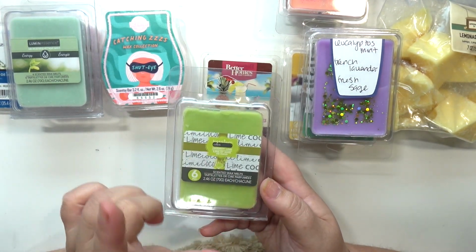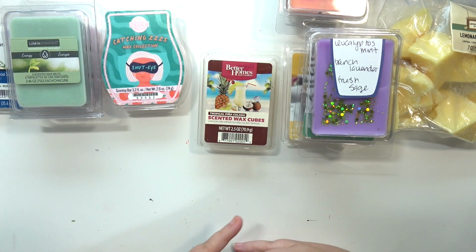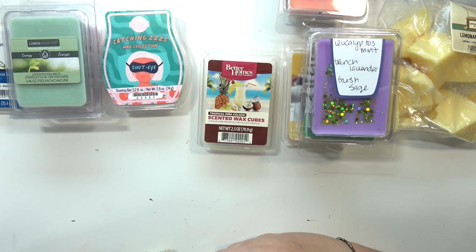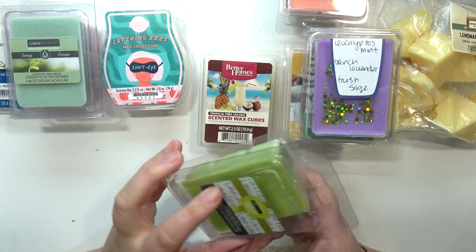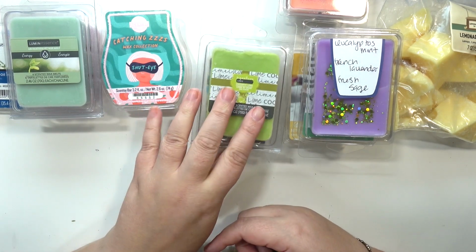I've got a Luminescence Coconut Lime. And I don't really, this smells like very similar to the pina colada, honestly. But yeah.